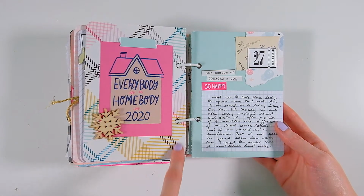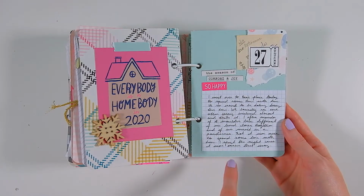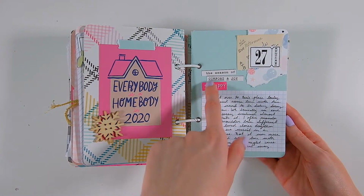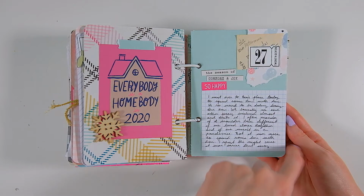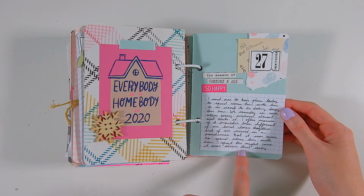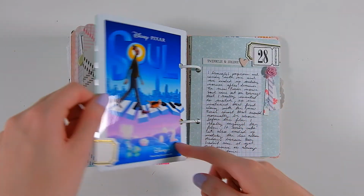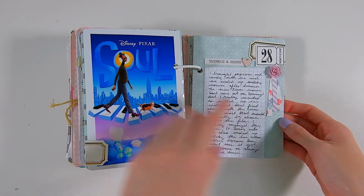This says everybody is a homebody in 2020. And then I did a writing spot, and over here it says the season of comfort and joy. So happy. And I guess I wrote about my day here. Oh, I did write about my day here, and it continues on to 28.